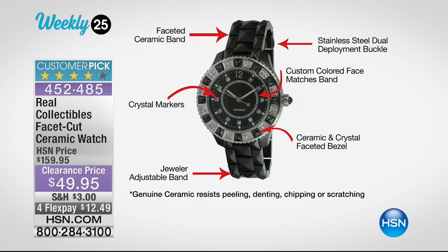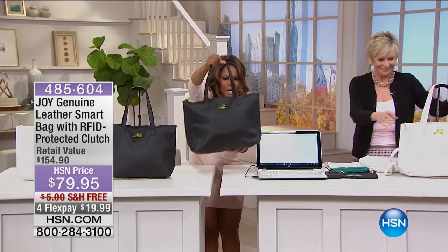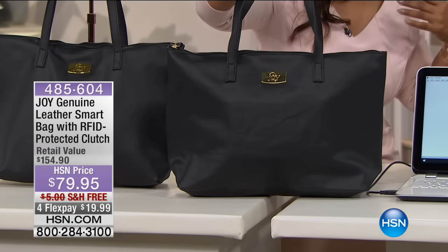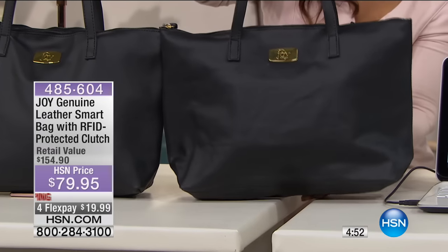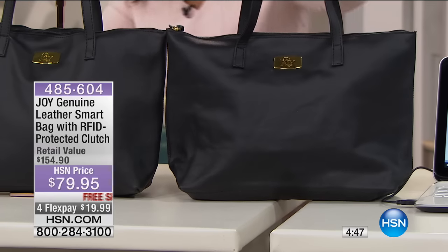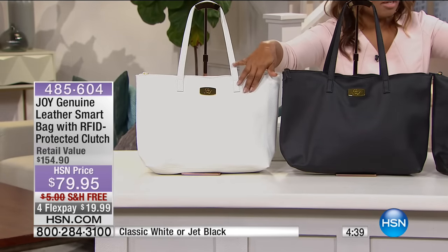Ooh, another handbag. Well, we just can't get enough of that. Oh, nice. So take a look at this handbag. Here, I'll put it up front. And it's so lightweight. It's absolutely nice. Lightweight. Yes, this is leather. Wow. Genuine leather. Absolutely amazing. Okay, so this handbag comes in two choices. We have the selection that's available for you in black. And we are calling this one, you can see it right there, classic white. So very easy to make a decision.